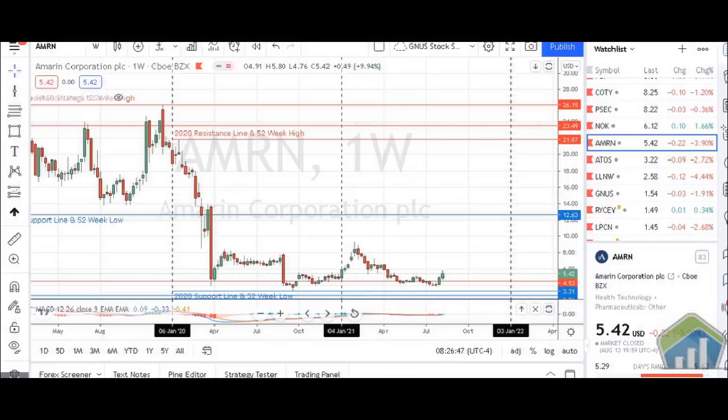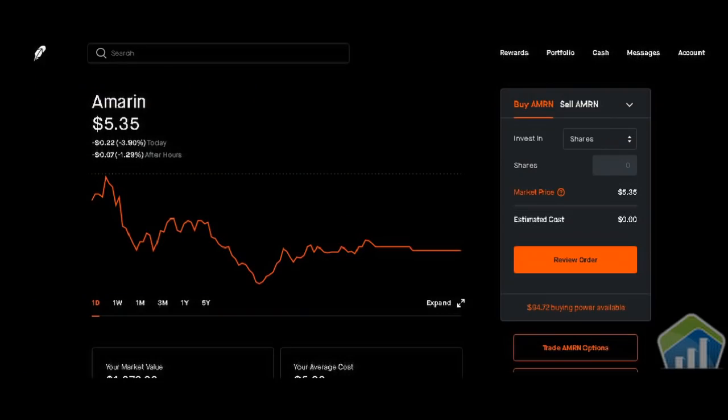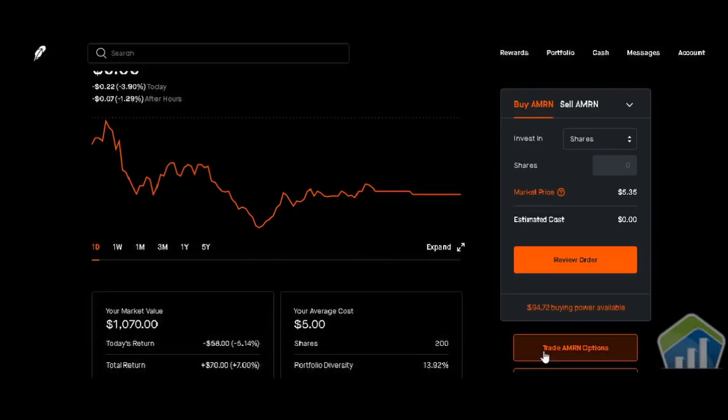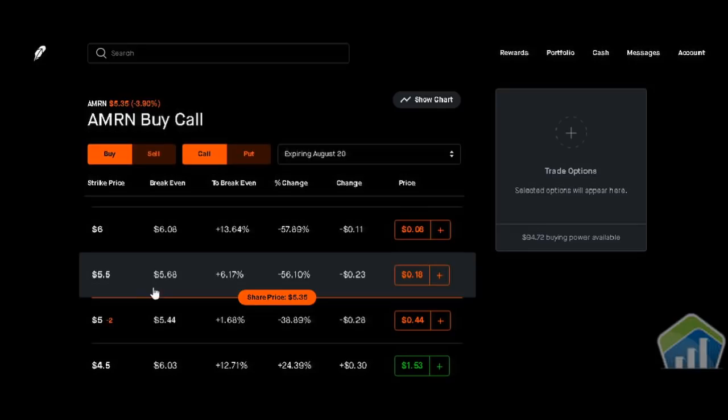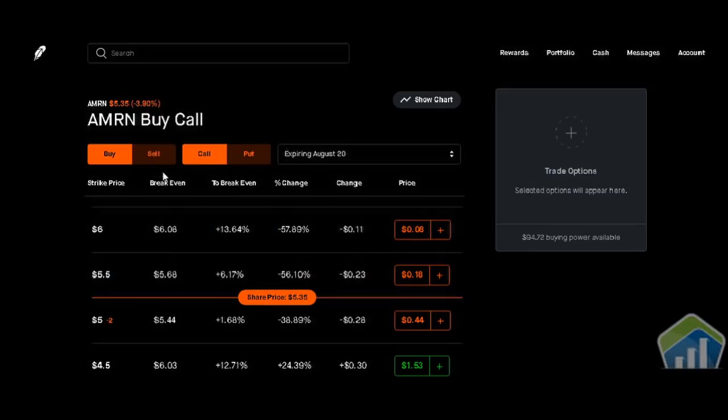Also, before I leave you guys, I want to show you a quick way to make some money with Amarin if you are holding shares like I am, right? So right now we can click on trade Amarin options right here on the right side. And what we would do, for those of you who own 100 shares or more, is go ahead and do something called a covered call, right? So you can click on sell call, and right now it says August 20th, right?